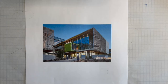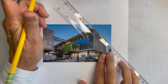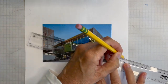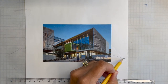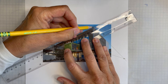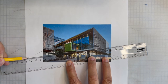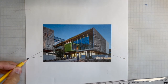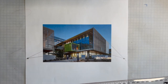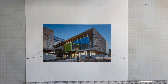Here's our photo of the Center for Novel Therapeutics. Let me just show real quick in a demonstration how we would find those vanishing points for the photo. Just like we did in that demonstration video with the yellow lines and the red lines, these orthographic projection lines, we'll just find the major lines of the building, trace them back, get our vanishing point. There's our eye level line.